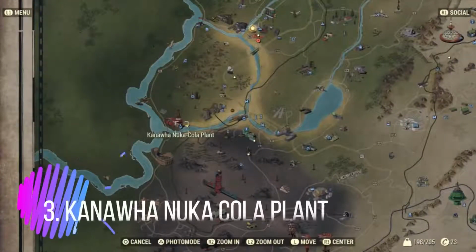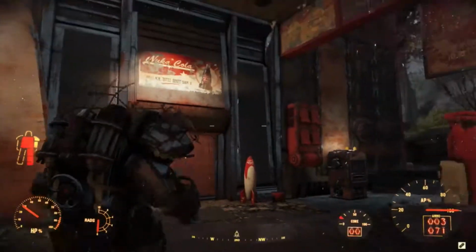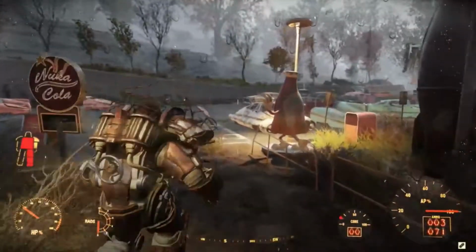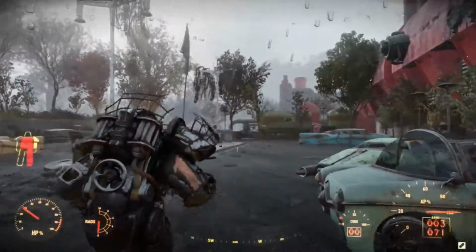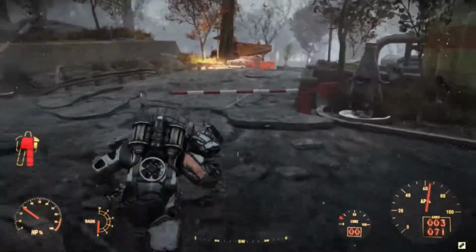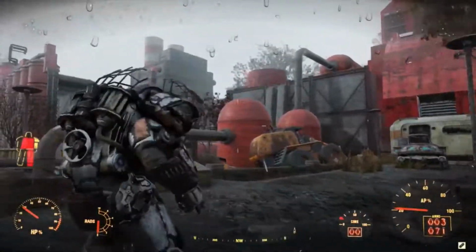Number three on our list is the Kanawha Nuka coal plant. Now I couldn't find this one. I looked in the whole entire Nuka plant and it just didn't show up. I don't believe it has a frame, so I couldn't even have an idea of what location it was in.